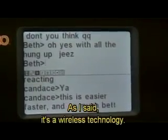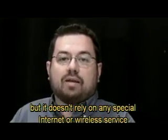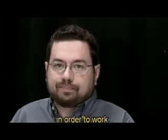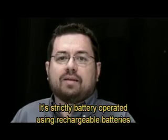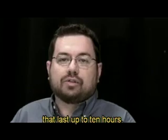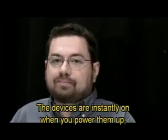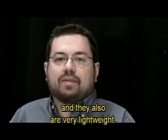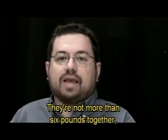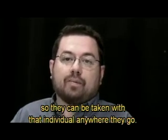As I said, it's a wireless technology and it has its own frequency, but it doesn't rely on any special internet or wireless service in order to work. It's strictly battery operated using rechargeable batteries that last up to 10 hours. The devices are instantly on when you power them up, and they also are very lightweight. They're not more than 6 pounds together, so they can be taken with that individual anywhere they go.